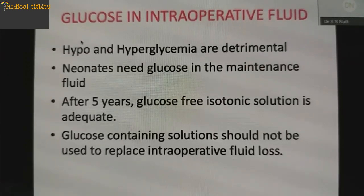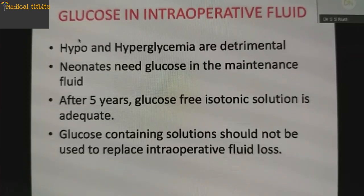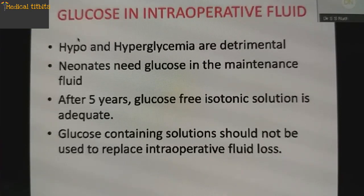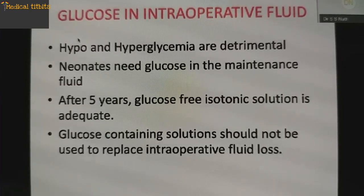And there's a very important caveat for my younger colleagues. If any pediatric patient at the end of surgery is not waking up, always do a glucose check.